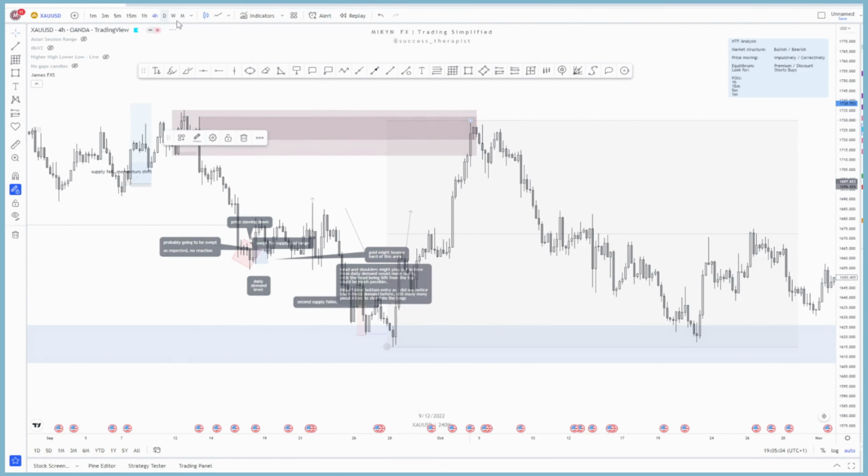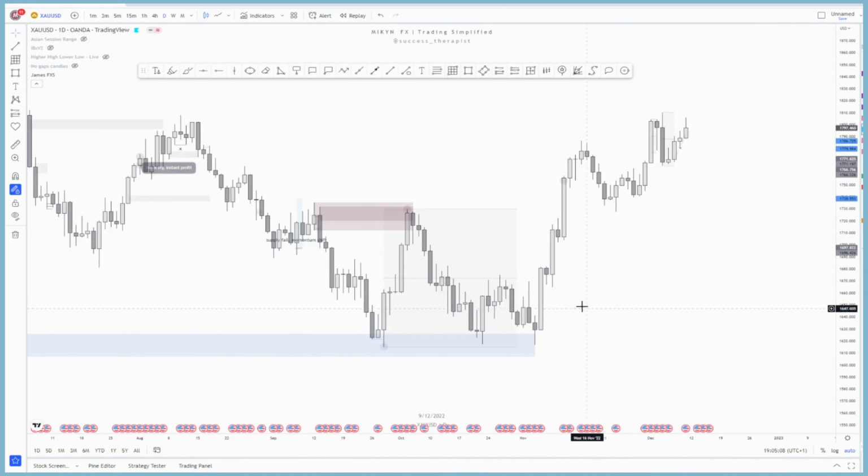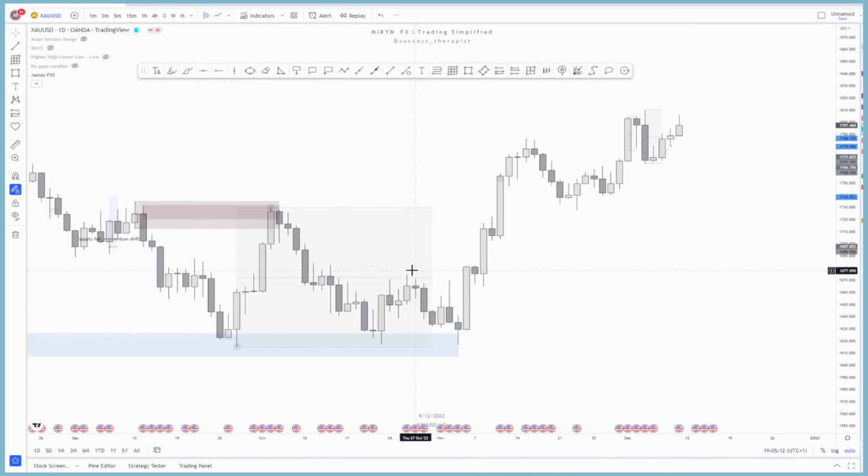I'll show you, this is a past setup, but it is very important for our upcoming state. So once we held this area again and we didn't break this new low, we started coiling up a little bit, some ranging before we actually moved to the upside. And as you can see, this move actually broke the structure in here.